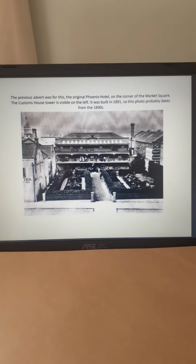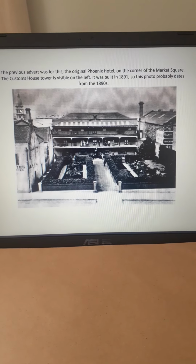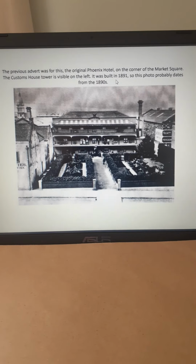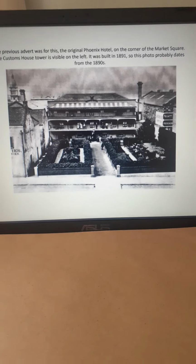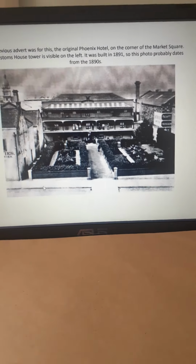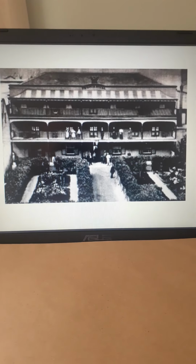So this is the original Phoenix Hotel, and that's the second customs house. That's the new one in the harbour, built next to where the Campanile went up in 1923. This thing was actually built in 1891 and had been destroyed by the time I got to PE in 1984. So the estimate is that this photograph is from the 1890s. Lovely gardens in the foreground here. The Market Square would have been just back kind of where we are now, probably standing somewhere on the City Hall, viewed from upstairs in the City Hall somewhere, Town Hall as it was.